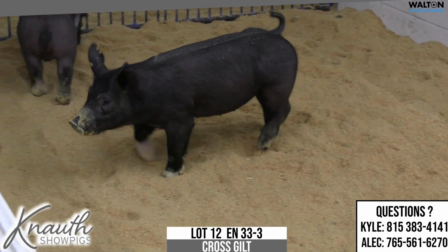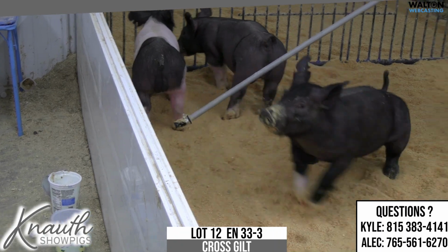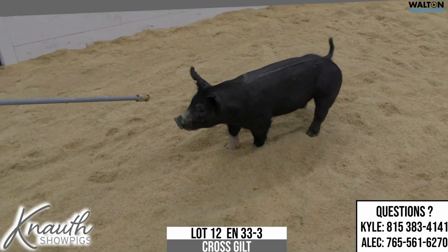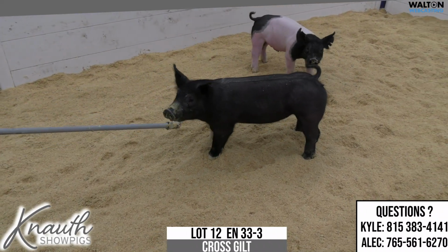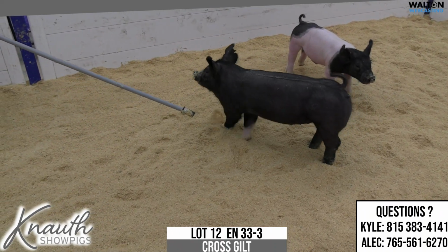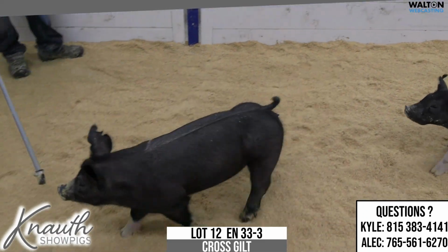We wanted to try to make some very neat show barrows, like I talked, but we got a bunch of gilts. And I think we have gilts that can win in the show ring, but also gilts that can go be sows for somebody because they can make show barrows. This one's a nice gilt. Right, they're bred to generate show barrows, and the muscle and shape and bone on this gilt would read that she would do that in the sow pen.